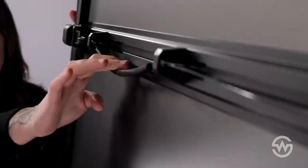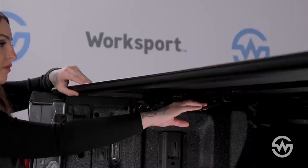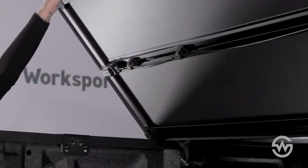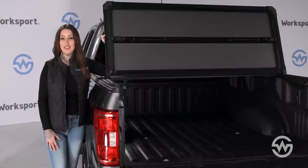The AL3 Pro also features Worksport's brand new quick latch system. This new design is more robust, easier to use, and simple to replace if damaged. Thanks to our unique latching system, opening and closing your tonneau cover has never been quicker or easier, making accessing your cargo effortless. Whether you're in a rush to cover your gear before a storm hits, or just loading up for the day.